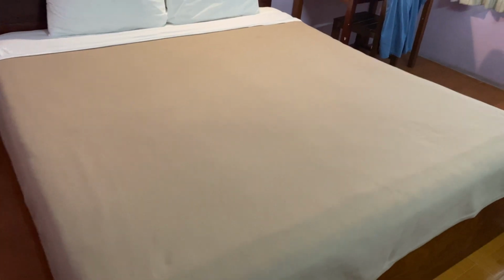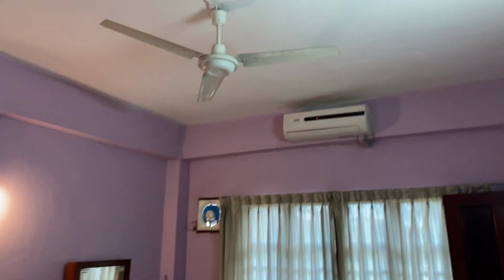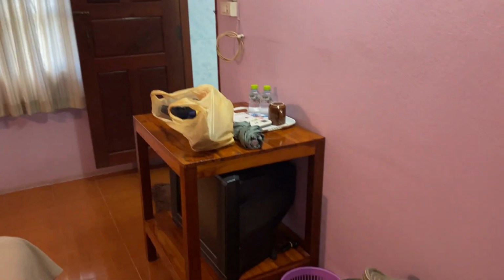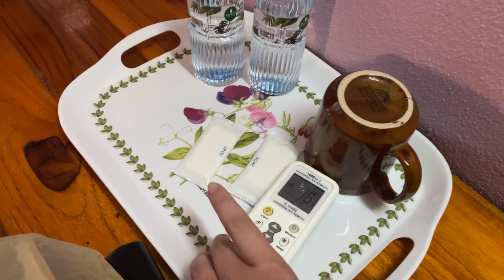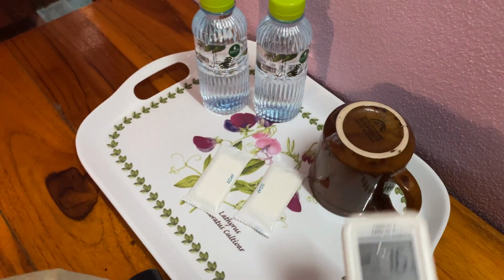We have a fan up there, a really big bed, maybe the biggest I've seen in Asia so far. We have a ceiling fan and an air conditioner, which I need to turn on actually. There's a small desk over there, a little table with a TV, you can see there. And there is, looks like soap, a mug, 2 little water bottles.